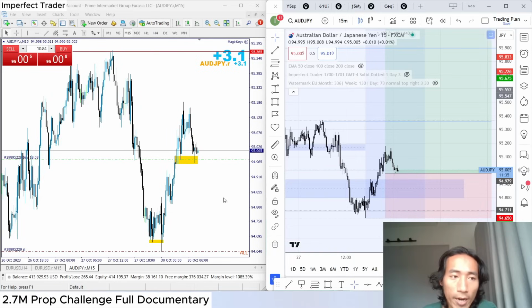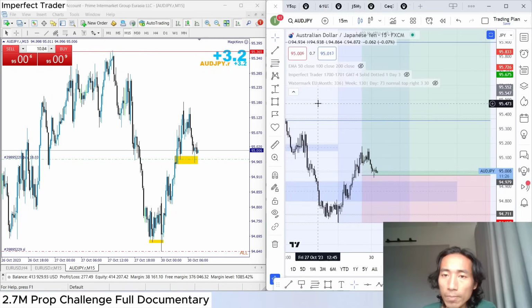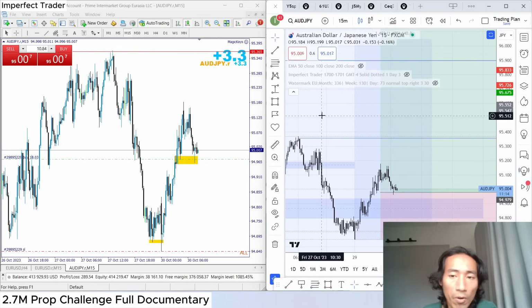As you can see, right now it is 1 a.m., pre-London, and the buy limit has been triggered at this candle right here. So we have one trade open, risking 1%. It's going to be a good trade. So far, this is the first trade of the week, the first trade of the day.